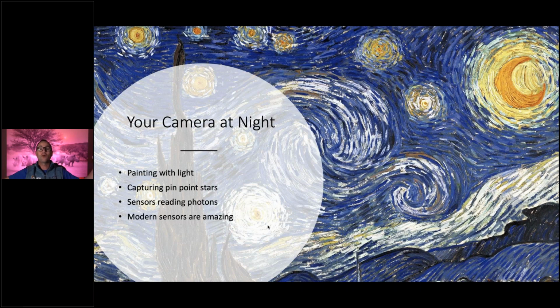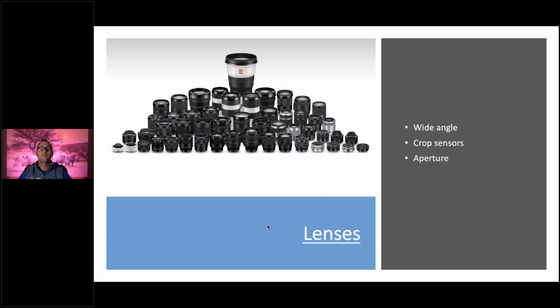Remember, our galaxy is 100,000 light years wide. So the furthest star might be about 80,000 light years away from us. And that photon is hitting your sensor. So in actual fact, you're recording history when you are taking photos of the stars. But our modern sensors are amazing.